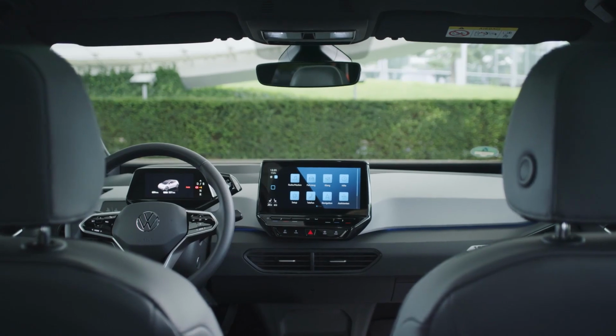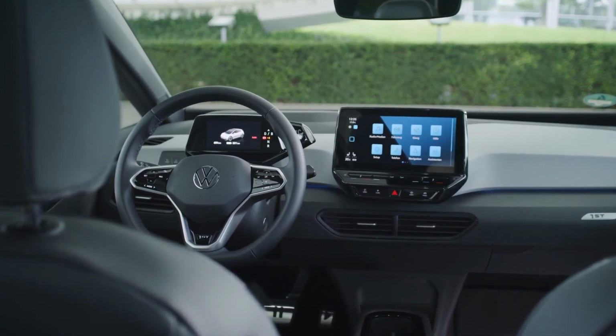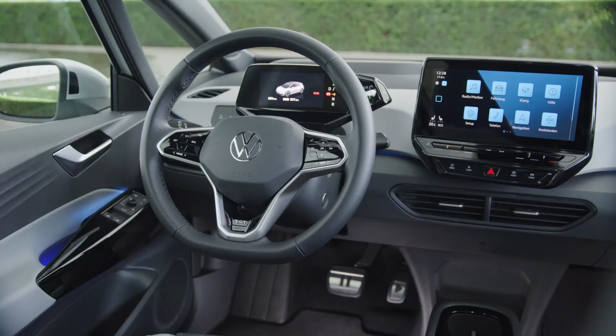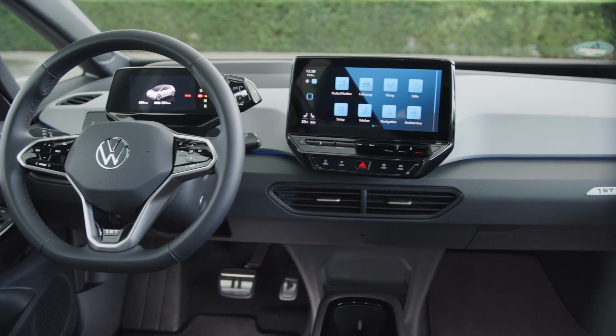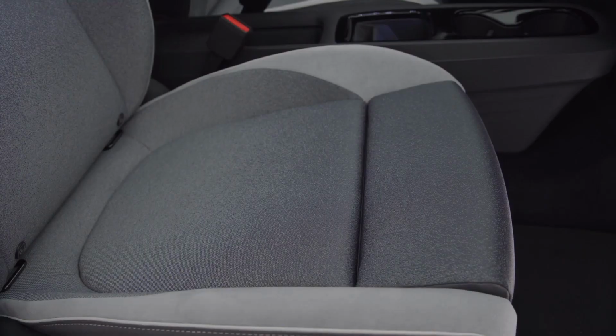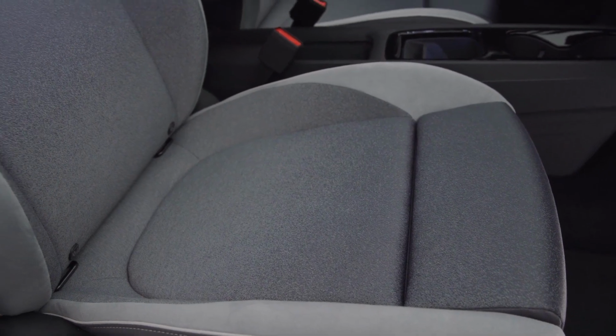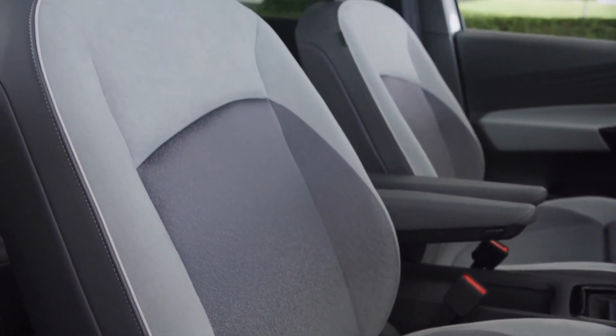The ID.3 sticks with the more traditional layout of a separate instrument cluster and a separate infotainment screen. The instrument cluster is 5.3 inches and has an integrated gear shifter. Next to it is a 10-inch infotainment screen. Seats in the ID.3 are upholstered in fabric and microfabric, some with a two-toned look.